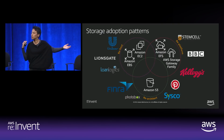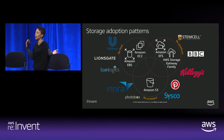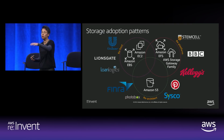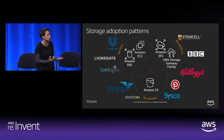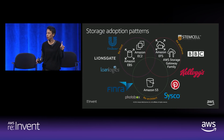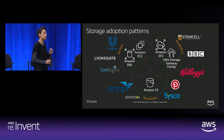Their problem was the SLA. How do I actually scan everything in the SLA? And the lift and shift moved them into AWS, but it didn't solve the problem. So they rewrote their whole application as their first step for going into the cloud. That is what's really interesting about this pattern.